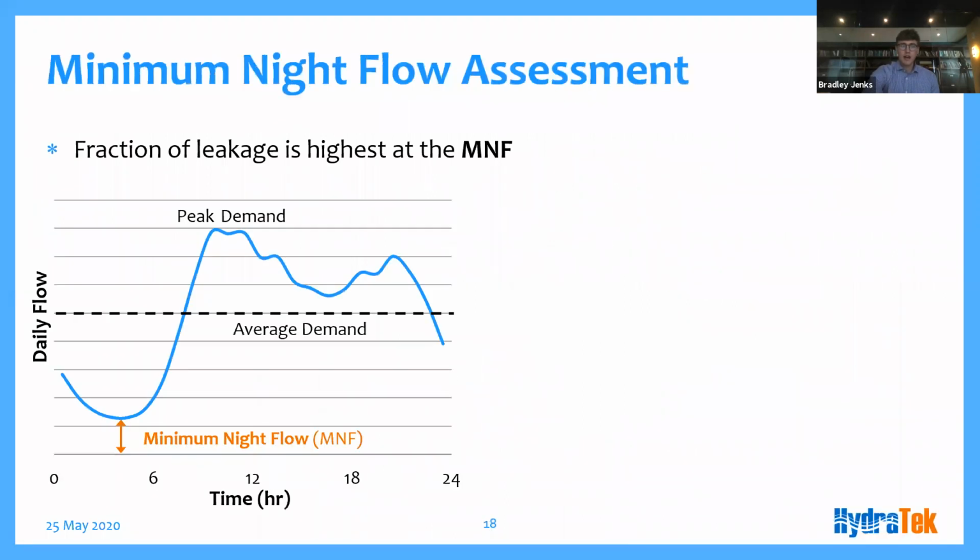So looking closely at the minimum night flow methodology, we can see a typical diurnal demand profile for our water systems. In between midnight and 6 a.m., we have that lowest value in flow, which is when actual consumption is at its minimum. And so for any flow at this time, leakage constitutes the highest fraction, and so we can use this as an indicator of how our systems are performing in terms of system leakage.